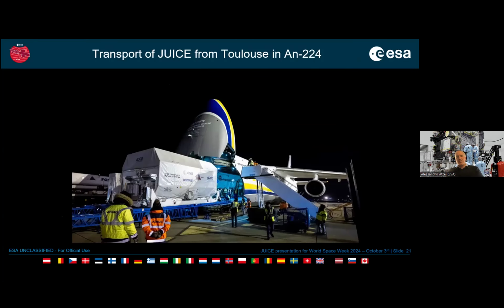So once this was done, all these years of testing were completed. It was time for the spacecraft to leave Europe and to be put on the Antonov 224 and sent to Kourou. And as you can see, this container barely fits inside. So it's really basically driving the dimensions of the spacecraft.